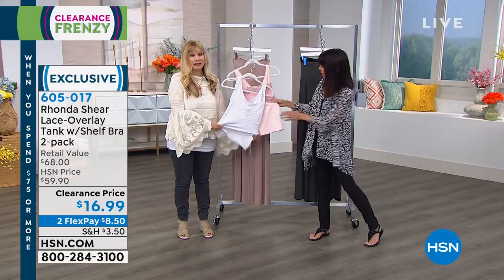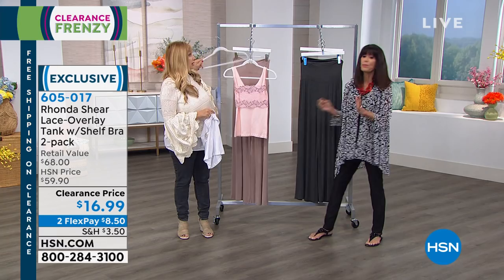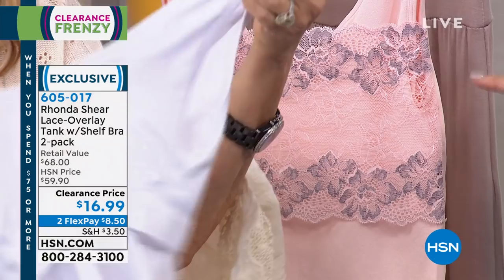I can't believe we're probably going to sell out of this. And by the way, the pink has a soft wash, so pretty, almost like a very pale dove gray. It's beautiful. And listen, in fall and winter, you can put this underneath a gray sweater. You will wear these year-round.